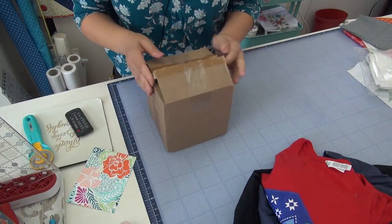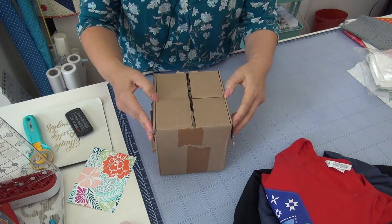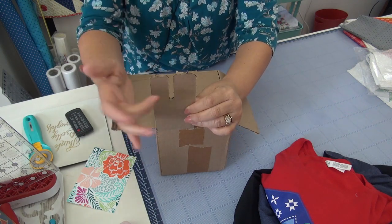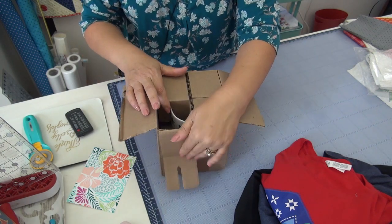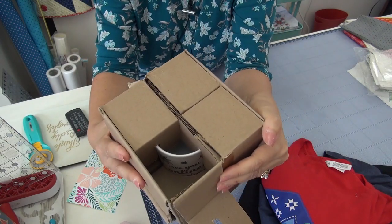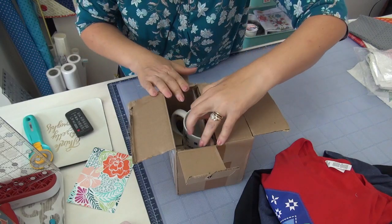So it comes in a box like this. And when you open it, it is packaged tight. Do you see this? It's got a slot. This is actually around the mug rim. Can you see this here? See how that slot is around the mug rim? There's four of them. So one, you see, and then there's the other two.